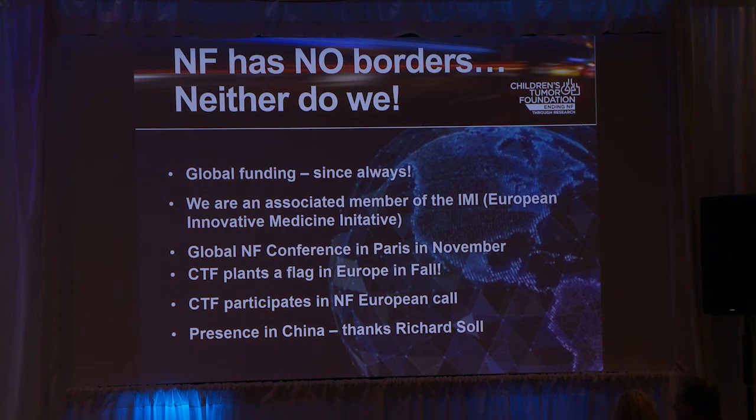As I alluded to some people, NF has no border, and neither do we. We've always been funding globally. All these team science are all global consortia, all the science that we're funding. We have no borders in our money that goes out. We just now became an associated partner for a European initiative, which is called the Innovative Medicines Initiative. We have our global conference in Paris this year. We will be planting our flag in fall, probably right after the conference, because of this collaboration with the European partners, and because we are participating in a big European NF call.